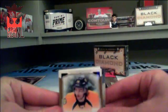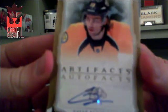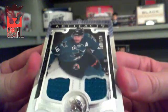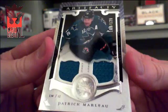We have an Autofacts, Kali Yarncruck for the Nashville Preds. Kali Yarncruck. And last pack. Last hit for the artifacts. We have a Patrick Marleau dual jersey, number 109 of 125. Alright, so no McDavid sighting through the artifacts.